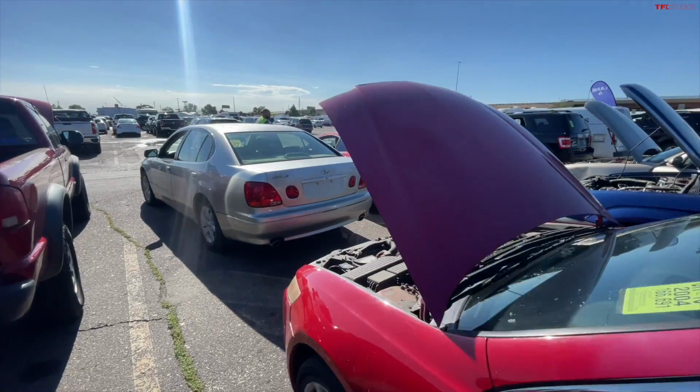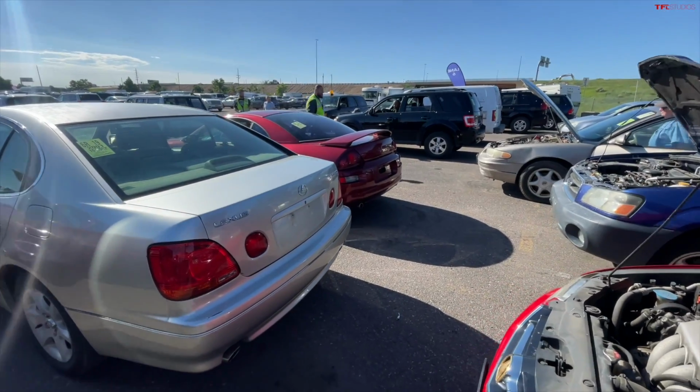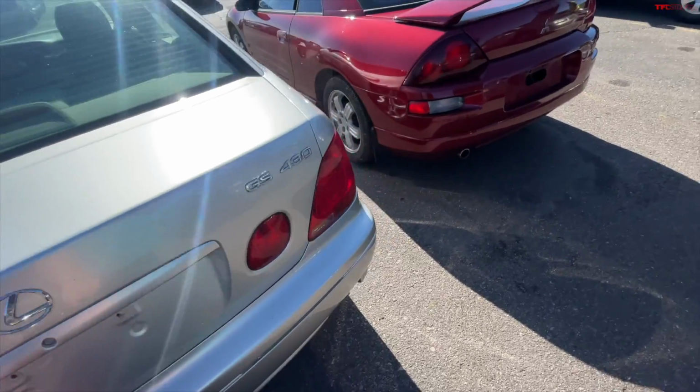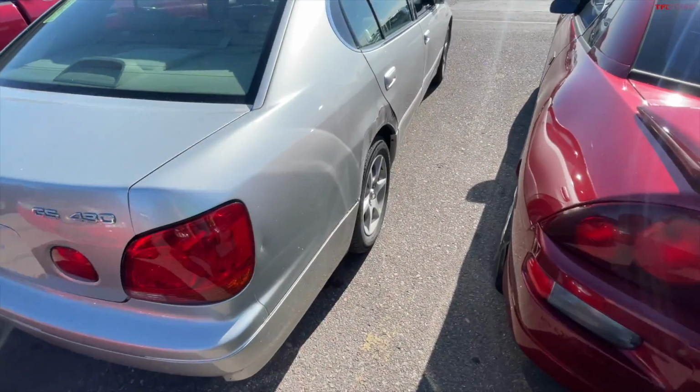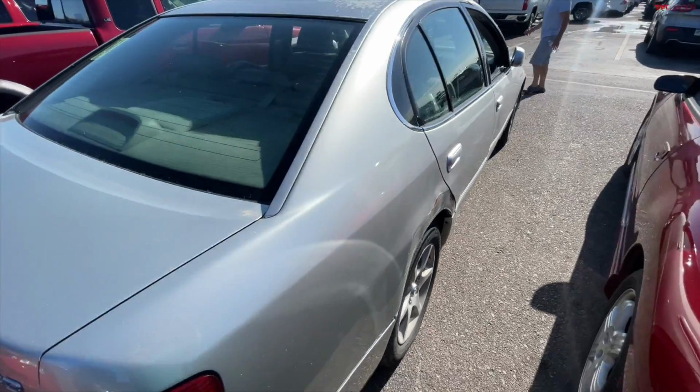Hey guys, well, I found a couple of cars that I was going to go test drive, but it looks like they are getting ready to pull them up to the auction block. This being a Lexus GS, which is kind of cool. And this is the 432, which means it's got the V8. That one's got some bad body damage on the side.